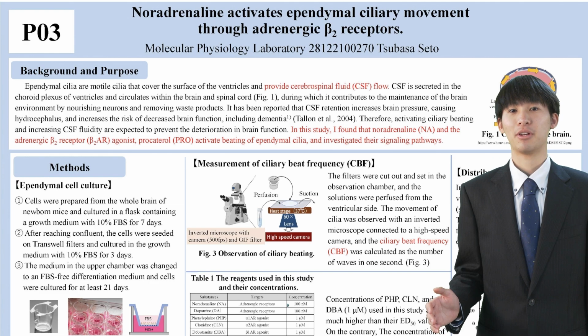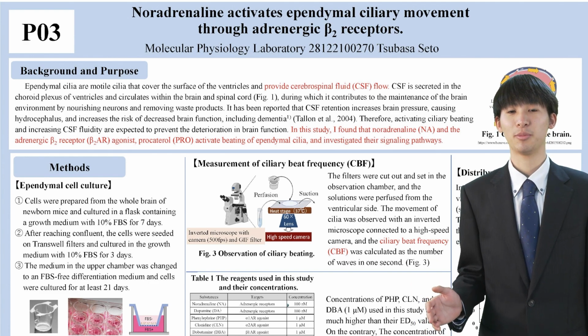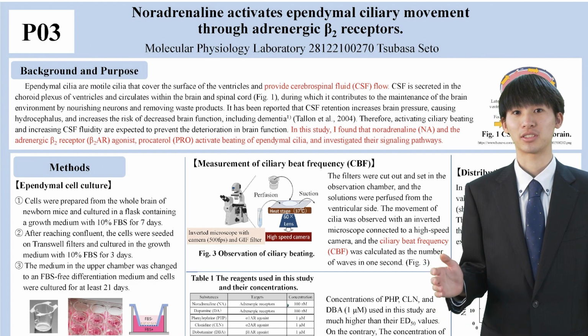Noradrenaline activates ependymal ciliary movement through adrenergic beta-2 receptors. First, let me introduce the background and purpose.